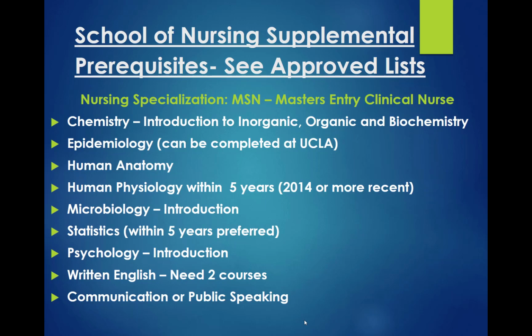Okay, and then we also have written communication. So we're going to look for 2 writing courses. Any type of course that was writing intensive is something that we should be able to accept. But again, if you have any questions on that, you can send us a course description and we can look at it. Question? What about courses that you received AP credit for?